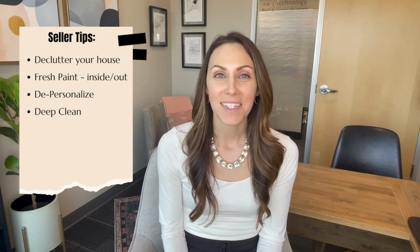Next, you're going to want to deep clean things like ceiling fans and windows inside and out, getting all the nooks and crannies of your house and making sure that it is super clean. Next, you want to make sure that your landscaping looks nice. Sometimes just adding fresh bark is helpful. You don't need to do a whole overhaul of your yard, so sometimes just some minor tweaks can really be helpful.